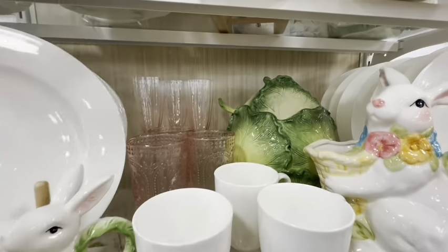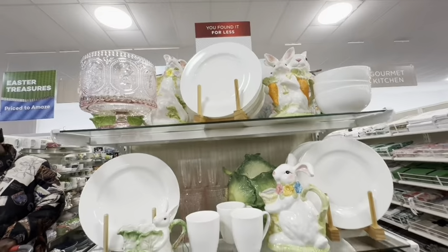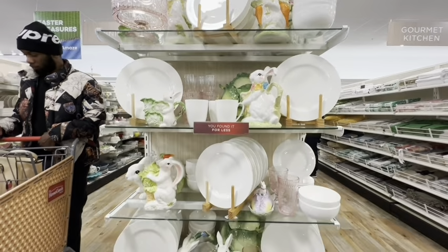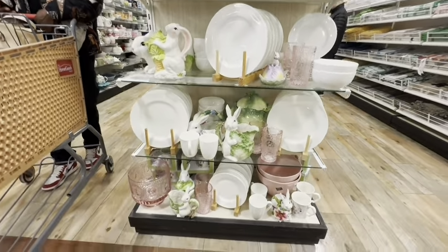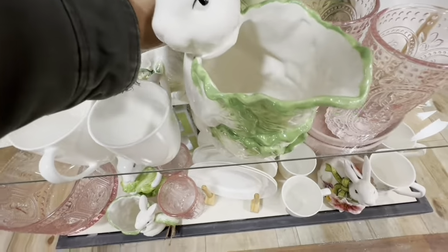I have never spotted cabbage serveware at the thrift stores, and if you are looking for cabbage serveware, check out HomeGoods because they had a lot out with their Easter decor. This bunny holding the cabbage, I thought this was the cutest thing ever.